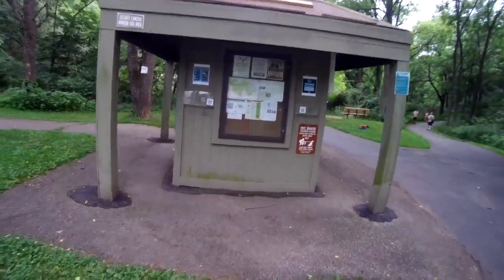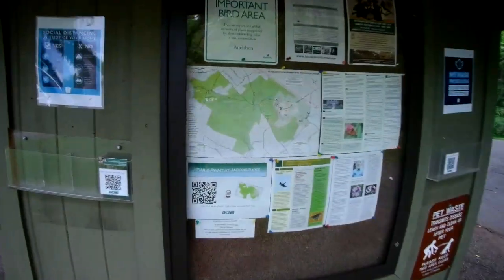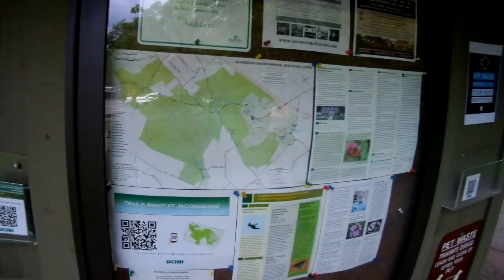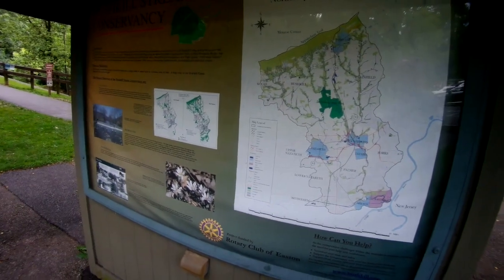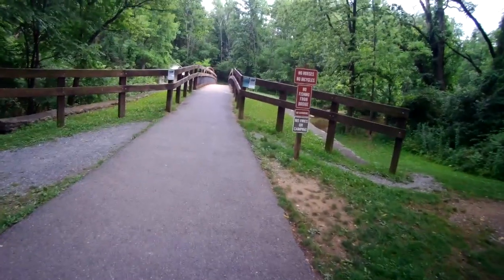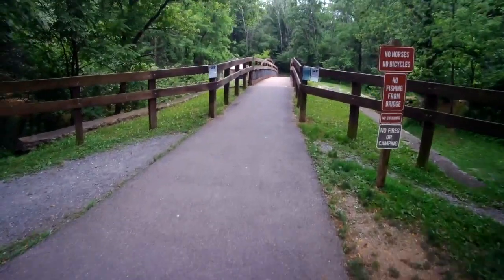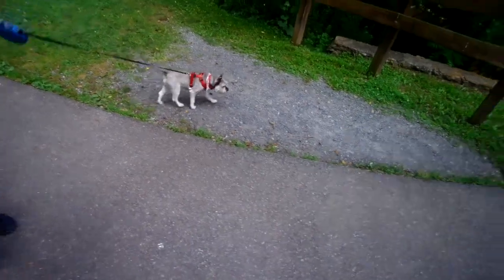There you go, they got a little information center. It's got the map of all the trails, everything. You can pick up some maps. Nice little bridge to go over. It's dog friendly. As you can see, Diego's with us.